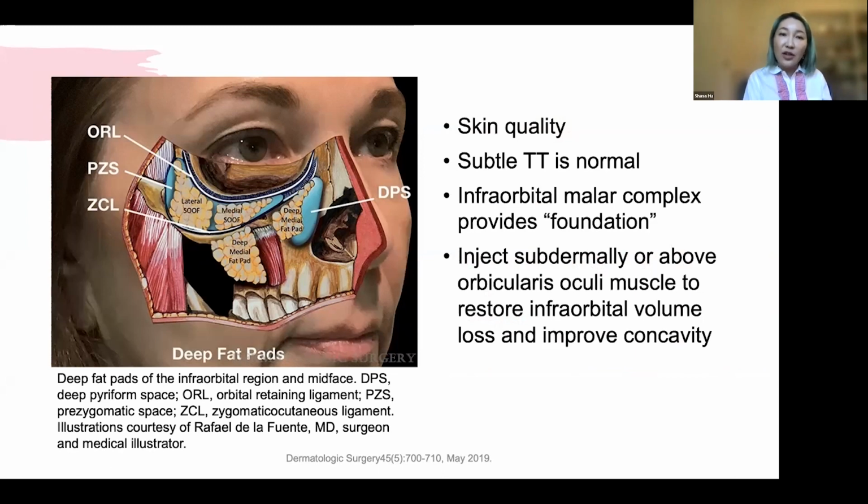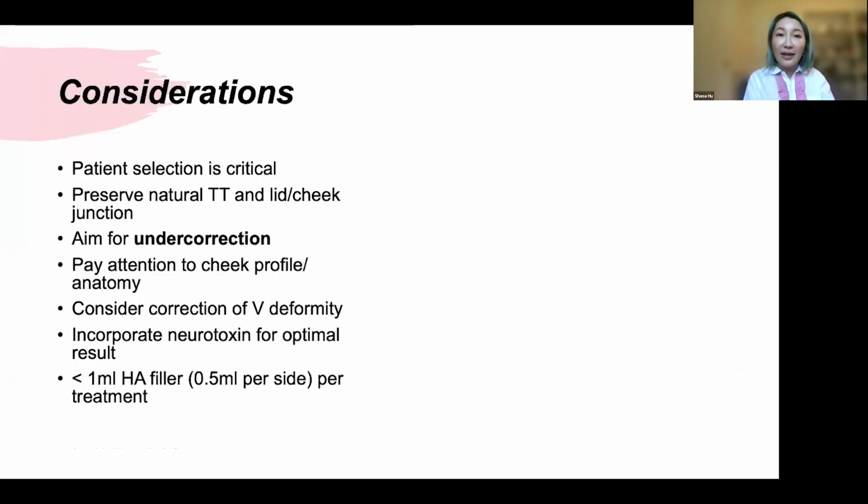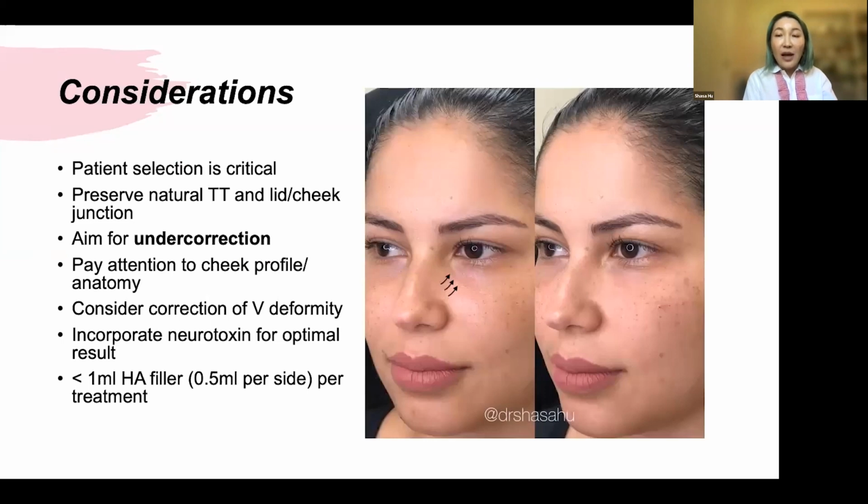When you select tear trough patients, it's important to pay attention to their skin quality. And it's also important to discuss expectations. I like to emphasize the importance of undercorrection when you're working in this area, because over time, whatever you inject in this area tends to hydrate slowly over time. So when patients leave your office perfectly filled on the day of a tear trough filler, they may come back complaining of swelling or puffiness. And I like to limit to 1 ml of filler per treatment for both eyes. It's also important to pay attention to the mid-cheek complex and treat that as necessary.